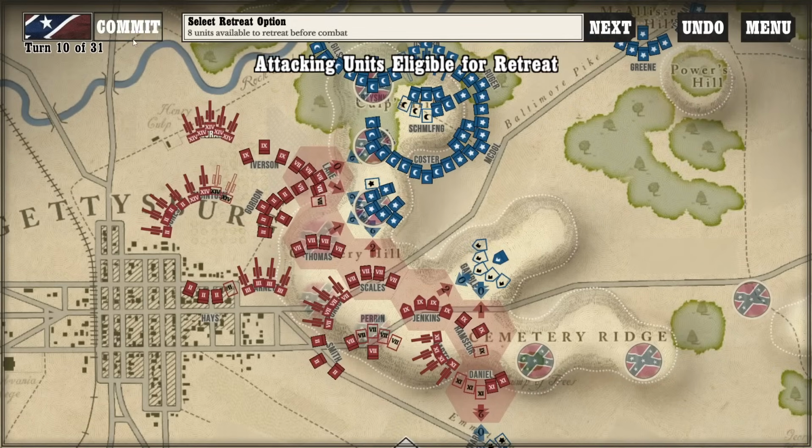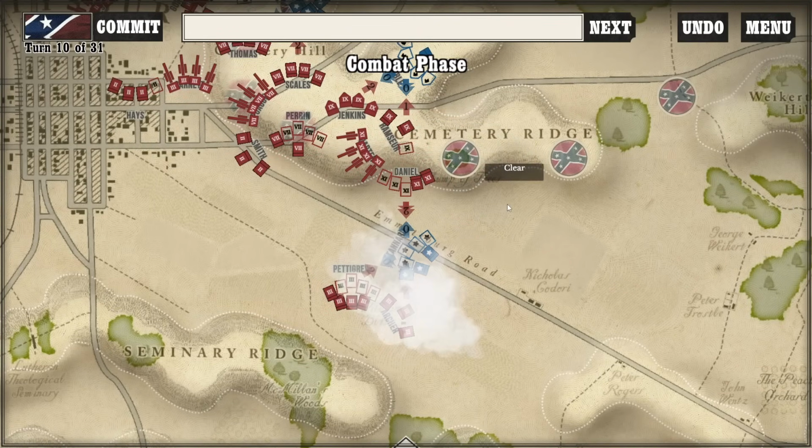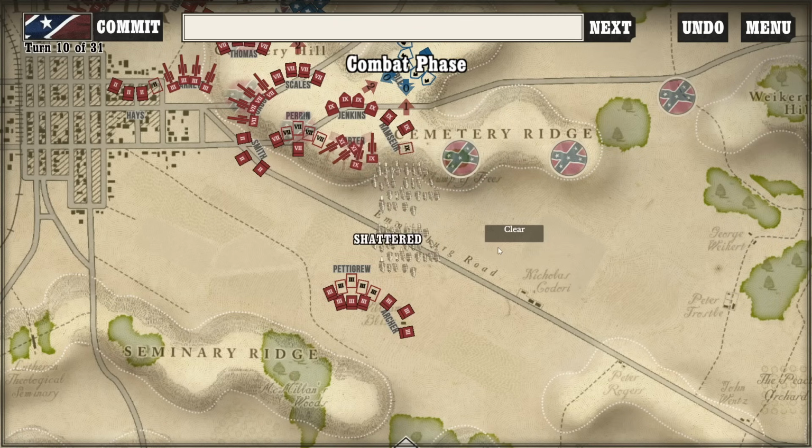All right. Approach fire against Stannard first. I think we'll shatter Stannard because that artillery bombardment we threw down on him took half his strength out. And he's basically in the picket charge location and surrounded. So I would expect Stannard's brigade to... No, we lost our 1 brigade.